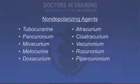So this is tubocurarine, pancuronium, mivacurium, metocurine, doxacurium, atracurium, cisatracurium, vecuronium, rocuronium, and pipecuronium. Now these drugs, or at least one of them, go way back. In the 16th century, European explorers found that natives in the Amazon basin of South America were using curare on their arrows to paralyze the animals they were hunting. So way back hundreds of years ago, people figured out, if I put this on my arrow and shoot a deer, that deer just goes boonk and falls over paralyzed. A pretty nifty medication or weapon at that point.